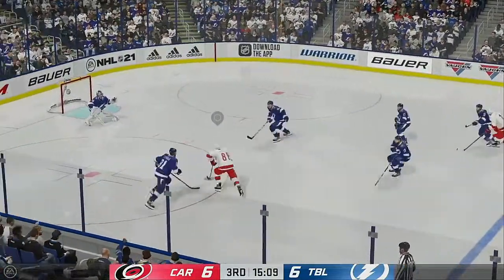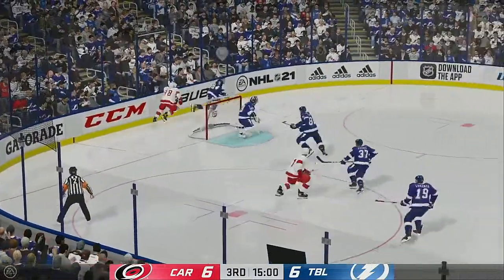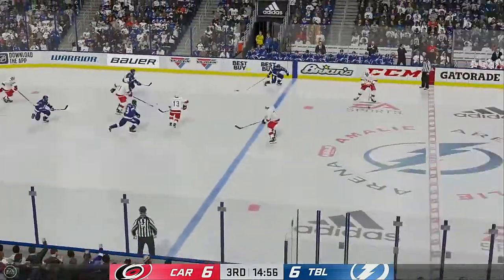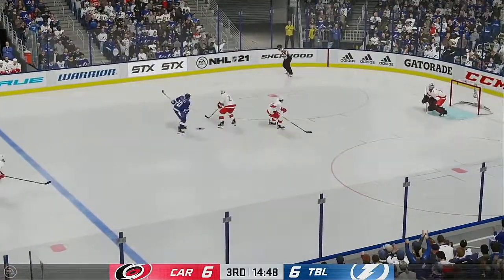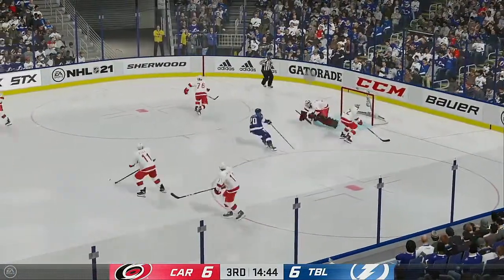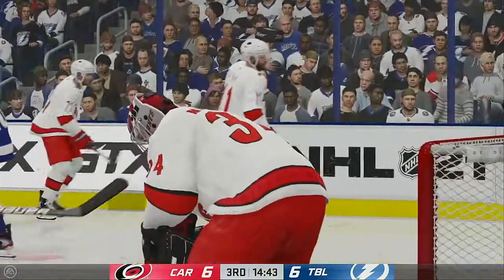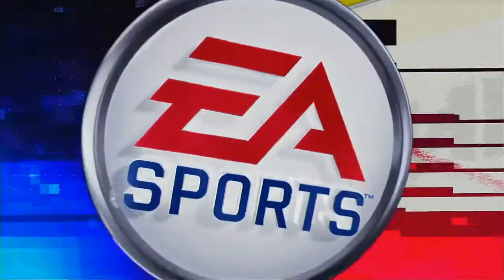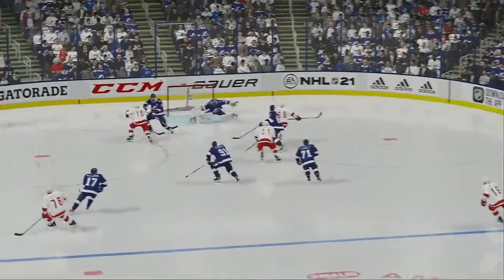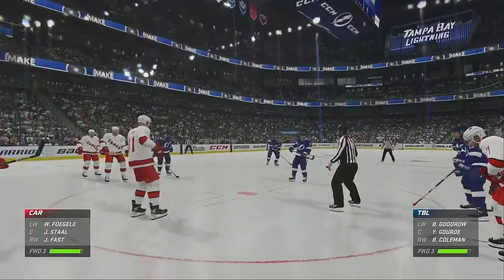Carolina's got it along the wall. Here he is in close. Stick save and a beaut by Vasilevskiy. Tampa Bay's looking to break out. Nice zone entry from the middle. Maintains possession. Oh, what a big time stop by Mrazek. That's a pretty good scoring chance. That's a chance the shooter thinks might go in, but the goalie turns it aside.